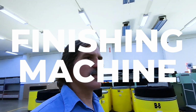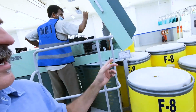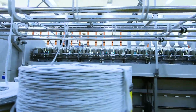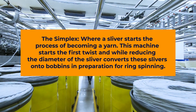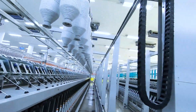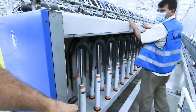And then this sliver comes out here, and now it goes over to the, I used to call it roving, but it's called a roving simplex. Simplex takes these finished slivers and does what they call the first twist. It gets it onto some bobbins in preparation for the ring spinning. So you can see these finished slivers are coming in, and they start doing the first twist and put onto these bobbins.